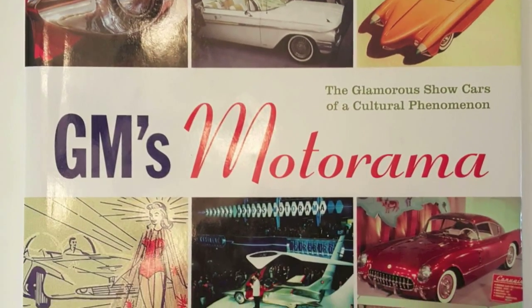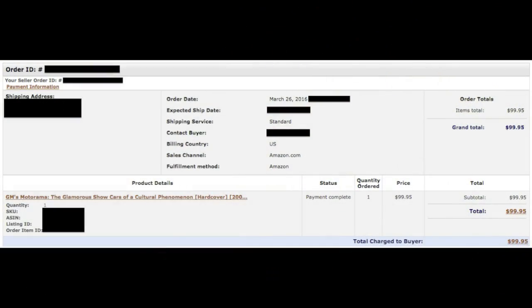They were all, or most of them were, larger or oversized books, picture books, that sort of thing, that are glossy and hardcover and going for more money. So the person rightfully charged me a little bit more for them, $60 for the 10, so I paid $6 each. This is a car book, specifically about GM, called GM Motorama or something like that. I'll throw up a photo of it. It's a beautiful book, had beautiful pictures, and it sold for $99.95.